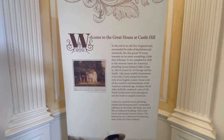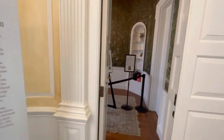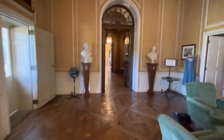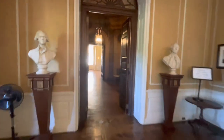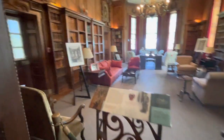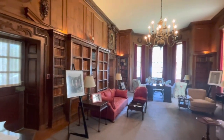Pause if you want to read. There's a gift shop. Look at this. Oh my gosh. We're going to peek through. Look at this. This was way back in 1928.